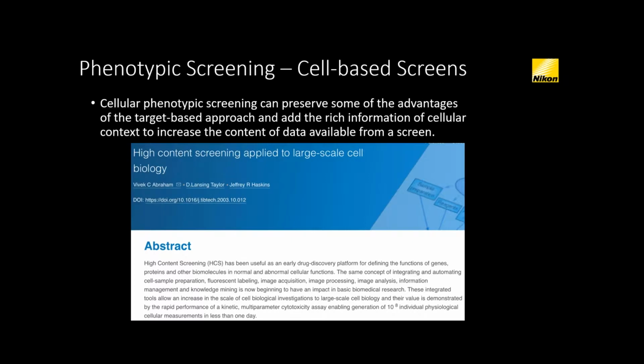So if we go back and talk about phenotypic screening using cells, then we really have to talk about some of the early folks who kind of commercialized this idea. And this goes back to a term that was coined called Cellomics. And there was actually a company called Cellomics that did this on a contract basis and generated devices that were used for this kind of phenotypic screening. And what they found was that they could create a multi-parameter assay that could generate 10 to the 8th individual physiological cellular measurements in less than 1 day.